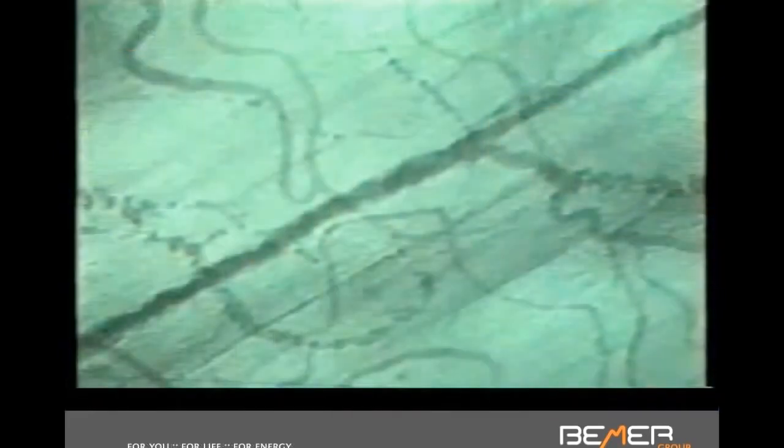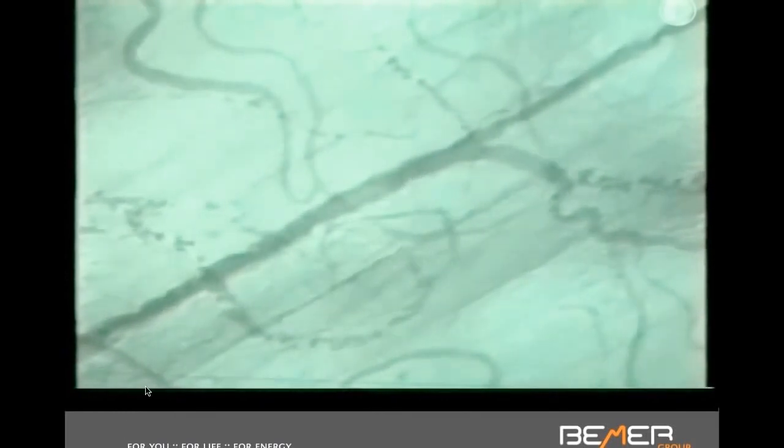So here are some of the blood videos that Dr. Klopp has for us. Dr. Klopp is one of the only people in the world that has access to this very special technology that takes these live videos. You're looking at the microcirculation of a healthy 25-year-old semi-pro athlete, and you can see how the blood cells are clumped together.